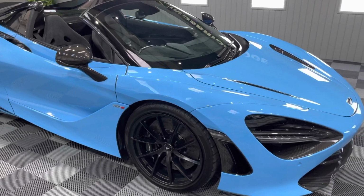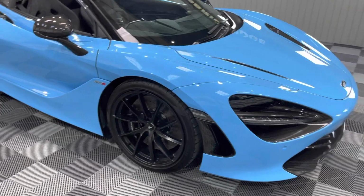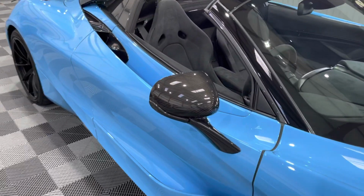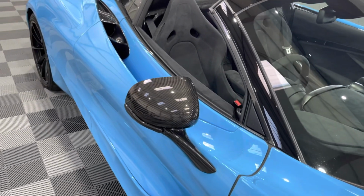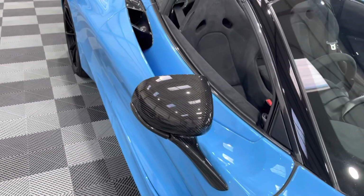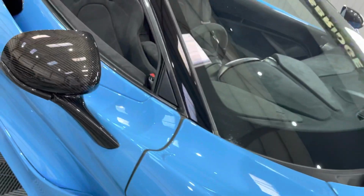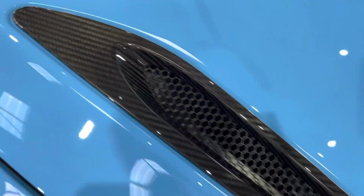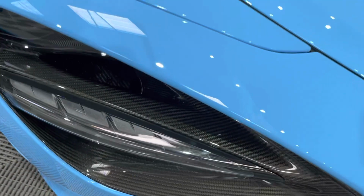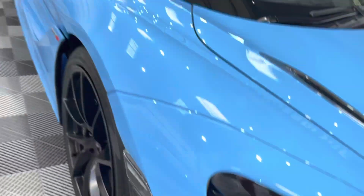So the list price on this car, believe it or not, was just shy of £400,000. I was told, and don't quote me on this, it was touching £380,000 list with all the carbon. So you have got carbon fibre wing mirrors, and not just the carbon fibre wing mirrors, but also the carbon fibre wing mirror stems as well. Okay, carbon fibre vents in the front bonnet, carbon fibre headlight surrounds, carbon fibre front splitter, carbon fibre vents there.